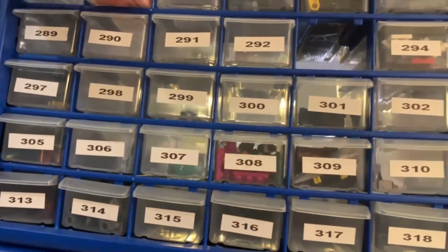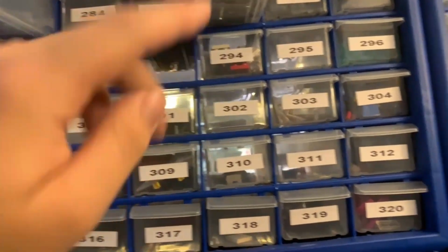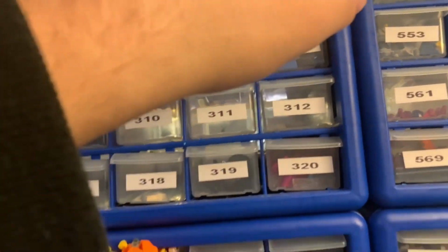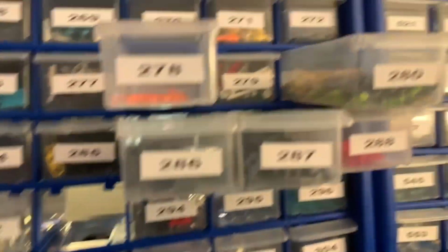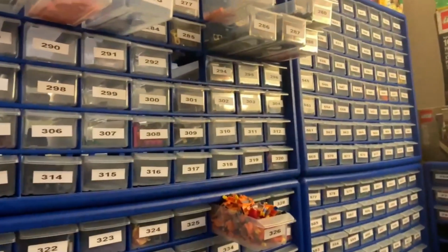So then I just grab a whole bunch of empty drawers. I can't take them with my hands right now because I've only got one hand available because I'm holding the camera. But then I just basically see if the drawer is super full or not. And these ones here look decently full, so I'll leave those. And then I'll just take these drawers back and put them on top over here with the other ones. And then I'll just use those when listing parts so I have something to put them into.